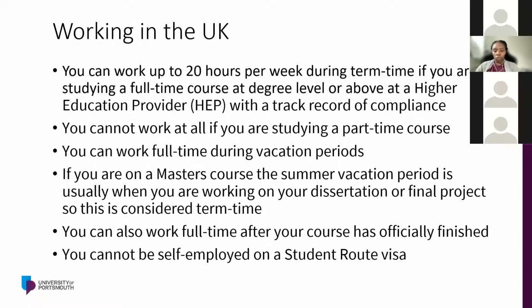But if you're on a master's course, the summer vacation period is usually when you're working on your dissertation or final project. So this is considered to be term time, not vacation time. You will also be permitted to work full-time after your course has officially finished. And you cannot be self-employed on a student route visa. So you can only work for an employer on this type of visa.